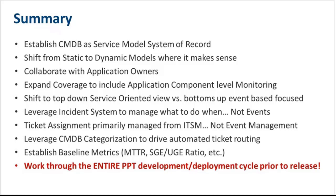Leverage the incident system to manage what to do when. So I kind of made this point throughout. This was another shift in behavior, which was: stop chasing events, stop chasing squirrels, and please shift your focus to act upon the things that result in incidents. Now, you only get there because you've tuned the system to filter down on the things that you should pay attention to. So, of course, you've got to do your homework on the analysis and figure out the thresholds and the monitoring pieces. But the point is, stop chasing events.